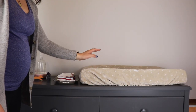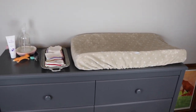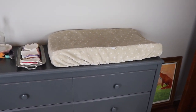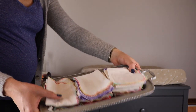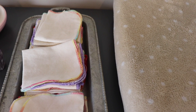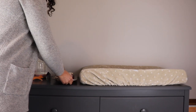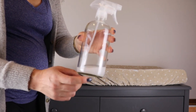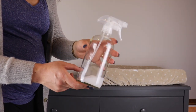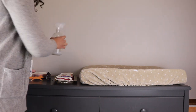I try not to keep a ton on top, but I do obviously have her changing pad, and I have two of these covers that I'll switch out. I also like to keep the wipes right on top. I will link these below, but I just keep them in this little tray, and just easy access is nice. And I do use a spray for them that I make. Looks like I need to make some more here soon, but I just keep this on top as well.